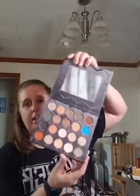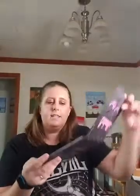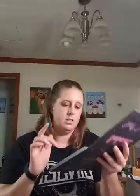Alright, so here is the palette. It has a nice little mirror and all these pretty colors. It has a pop of color in a lot of neutrals. I kind of want to try. Ooh. Okay, so that blue is super soft. Let's try that gold color. And I'm dying to see this green. Okay, so the green doesn't seem very pigmented, but I guess we'll see.